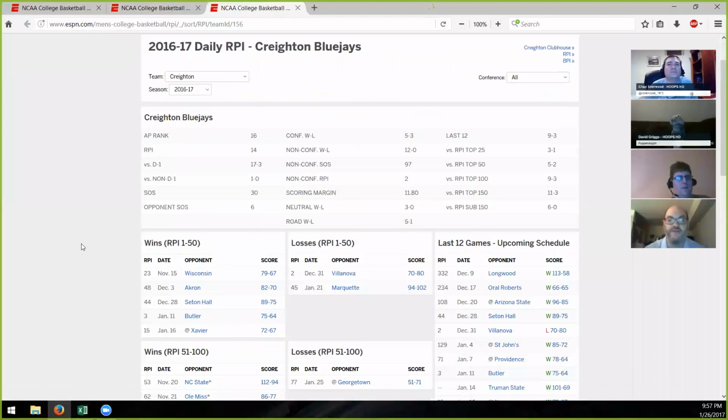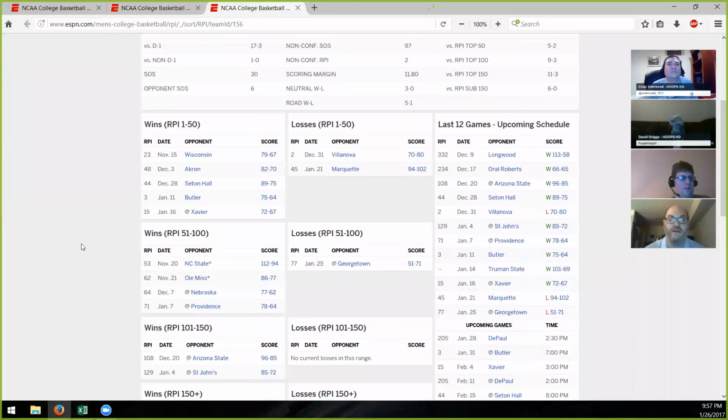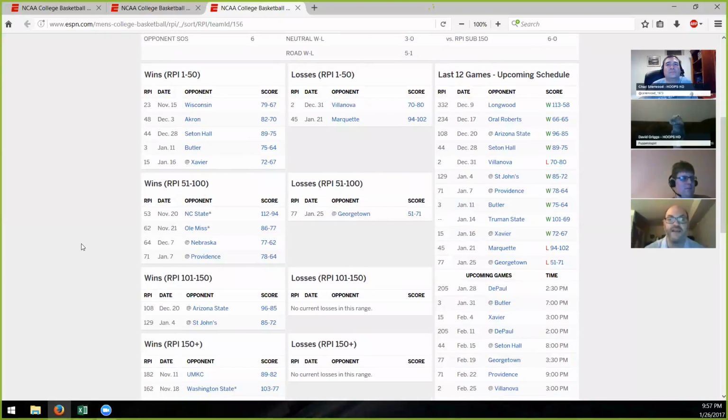Since he's going to be out, they have to evaluate them as out, and when he's out, Creighton is not that good a team, and arguably not as good as Purdue or Florida. But I think that he was so good. They beat Wisconsin, they beat Butler, they beat Xavier. Who has Florida beaten? Our favorite teams, Arkansas and Miami? I mean, come on.